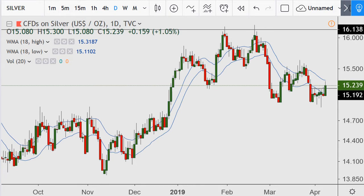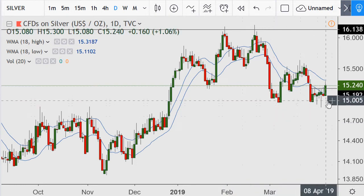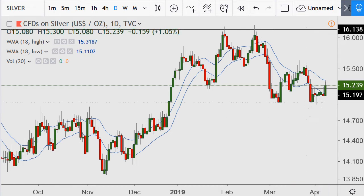Let's take a look at the traditional markets. Start off with silver. Price action is currently at $15.24, as it has found a lot of support at the high $14 level, or pierce below 15.